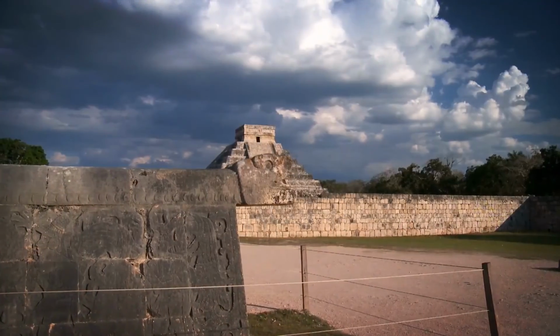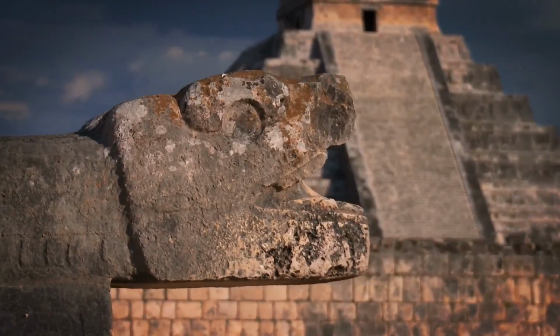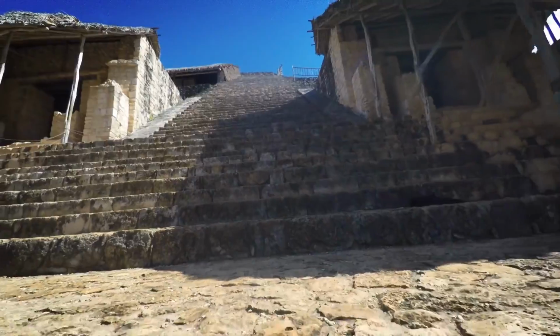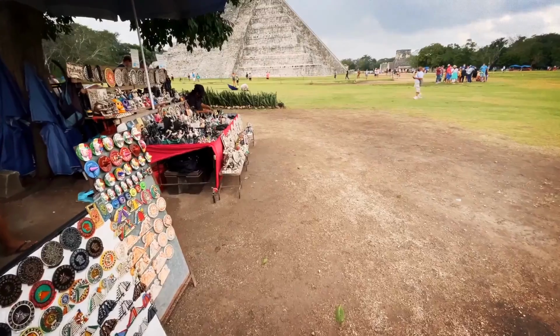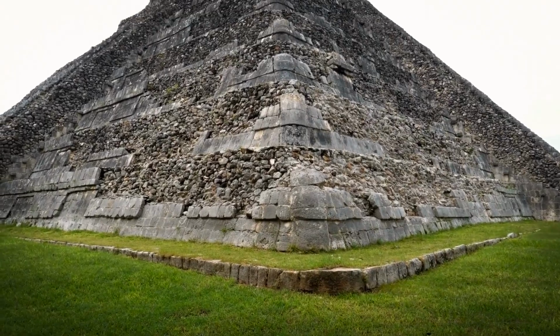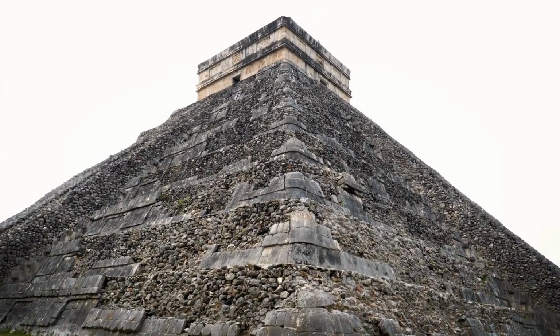At the site of the pyramid, sunlight first illuminates the sculpture of the serpent head at the base of the structure. Then it makes its way up the 91 steps. This creates the illusion that a snake is slithering down the pyramid. Even today, people gather to witness the sight. And it must have been more impressive when the Mayas completed the structure 1050-1300 CE.